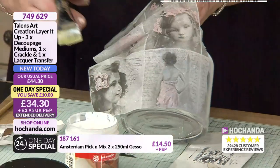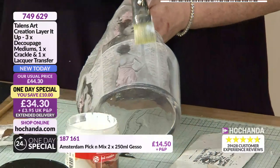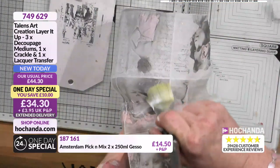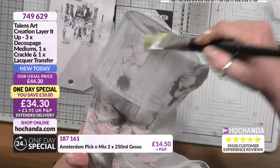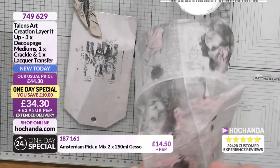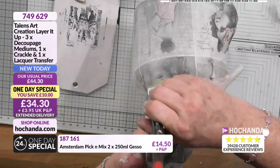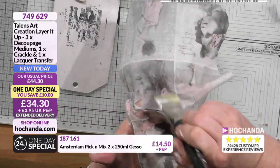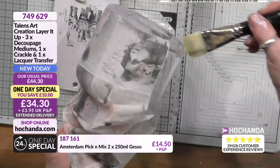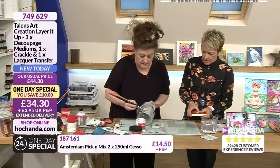So I just want to show you how easy this is now. I've got that down. If I wanted to change the shape, I just dampen the paper and then rip. Where I rip, it will move and pull away easily. I don't like her face being screwed up like that. With paper, you can't pull it that much, but this absolutely is superb for pulling. It's lovely, isn't it? It's really good quality.